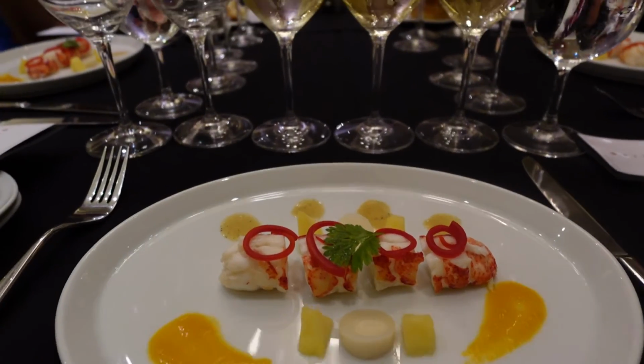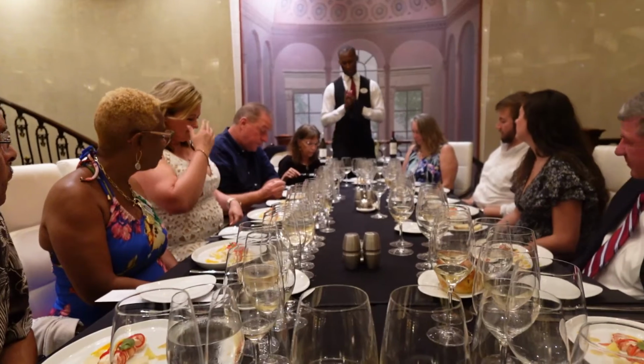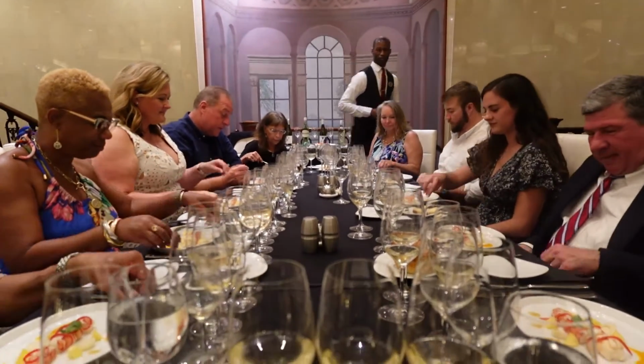Next up, we have the lobster salad. This is beautiful. It comes with pineapple, cilantro, some vanilla dressing, and this comes with a white wine as well. They do an introduction for each wine, along with the introduction by the chef for each course.